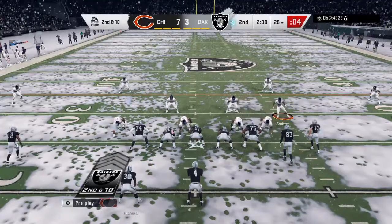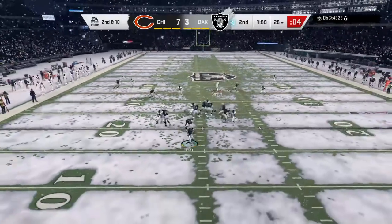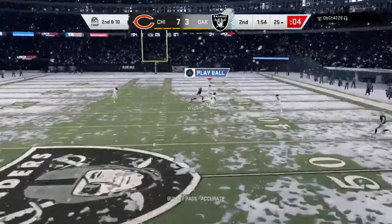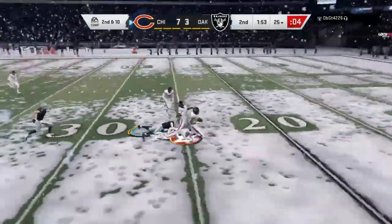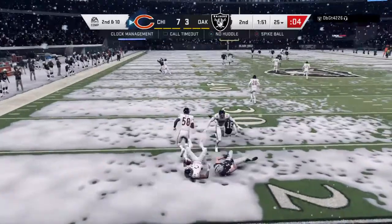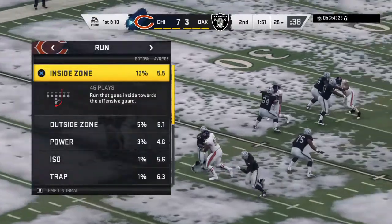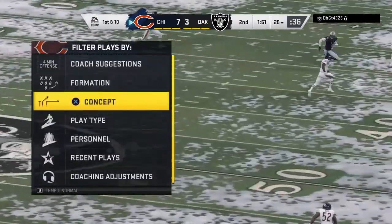Throwing on 2nd down, Carr. He's airing it out for Williams. Into double coverage, and it's intercepted. Picked off by Kyle Fuller. And his guys will take over at the 25-yard line.